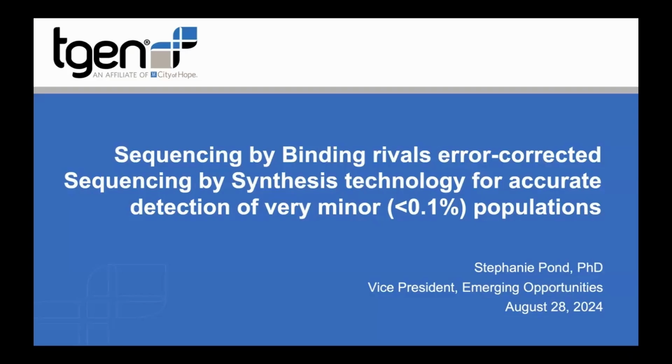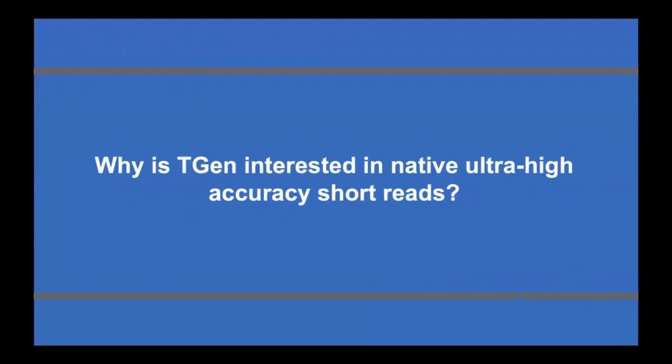Good morning, everybody. Thank you so much for the opportunity to come and talk to you about some of the work that we've been doing at TGen using our Onso system to look for rare variant detection. So TGen is a nonprofit research institution that focuses on a number of different application areas. And my team really evaluates new technologies to come into the organization for multiple application purposes.